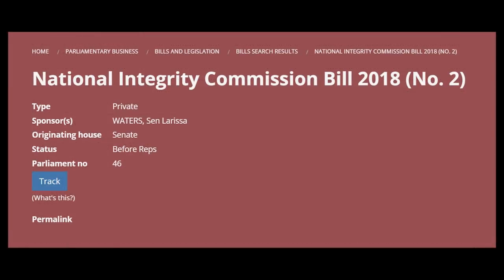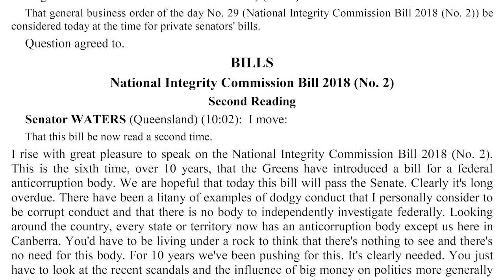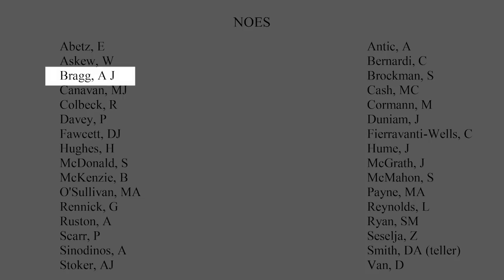First, you'd need to find the legislation in question, and in this case, that's the National Integrity Commission Bill. Once you know that, you then have to find the relevant Hansard report, and then find where in that day they spoke about this particular bill, and then find the vote itself. Once you do all that, you'll finally see that Andrew Bragg in fact voted against the anti-corruption bill.